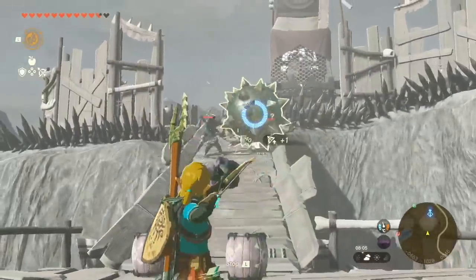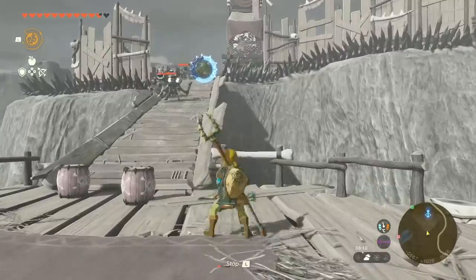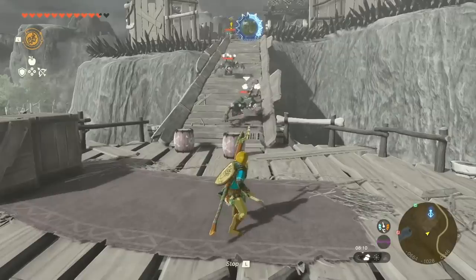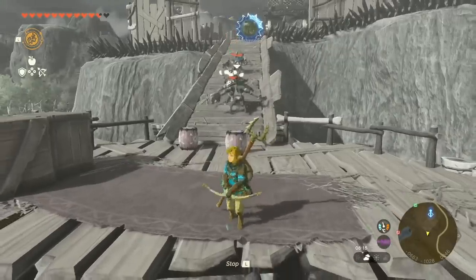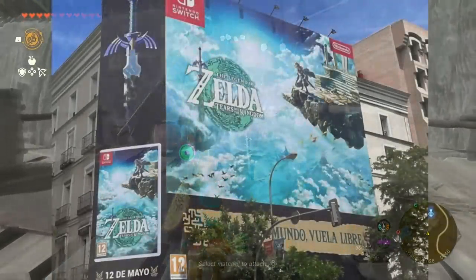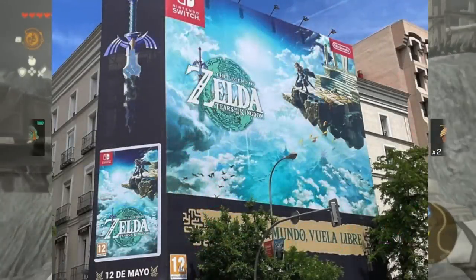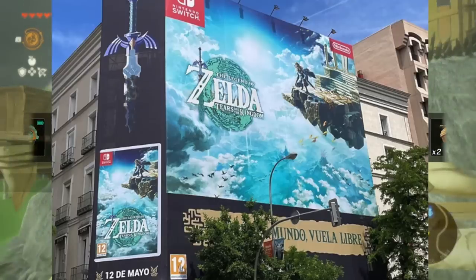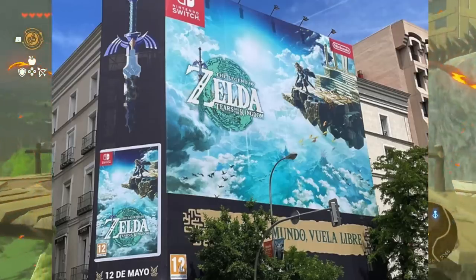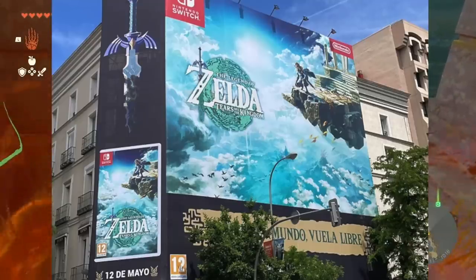Now, our next story is actually pretty neat. Yesterday, we talked about how some Best Buys maybe had some really cool marketing for Tears of the Kingdom on the outside of their building. Well, we have more marketing popping up in other countries. In Madrid, Spain, there's this giant mural outdoors. It looks really cool. It has the game box there. It's got the giant official art. It's letting you know when it comes out on May 12th. It's just a really, really cool piece of art. And I mean, maybe I'd rather have this than what the Best Buy did.